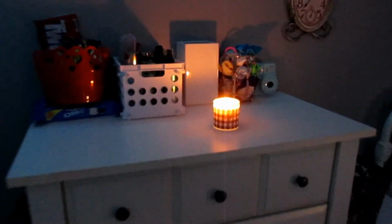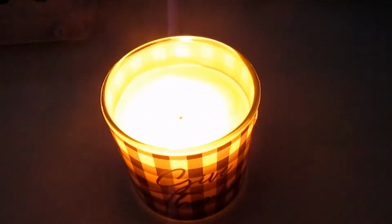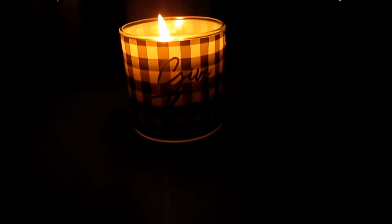She did a really great job. I helped her a little bit, but she mostly did it on her own. She has this little candle that she lights in the evening. It says "Give Thanks" on the front.